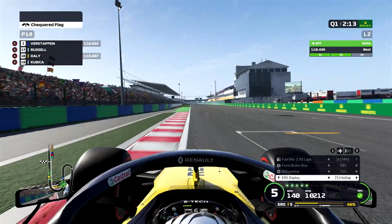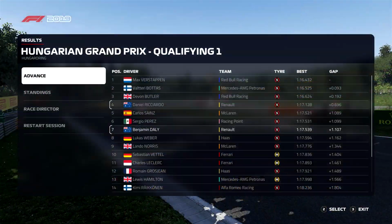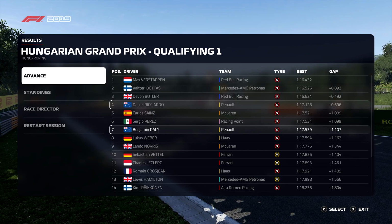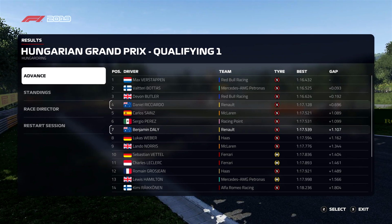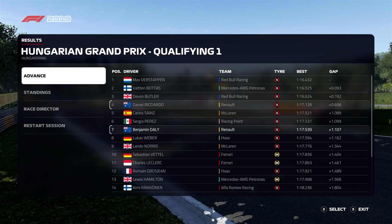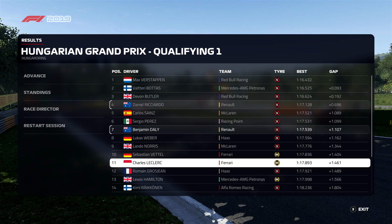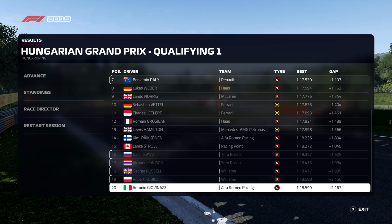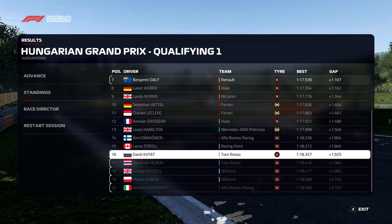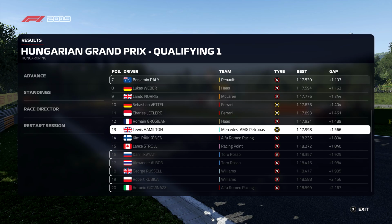This attempt, though, is much better. 8 tenths up as we cross the line. It puts us in P7, and that is very relieving to see that we are not going to be last place this weekend, and we're not going to be completely hopeless, but we still are the best part of 5 tenths away from our teammate in the first part of qualifying. I'm hoping I can just continue to unlock a bit more pace in this circuit.